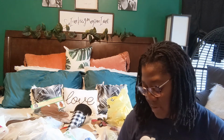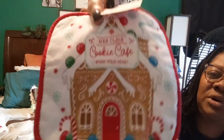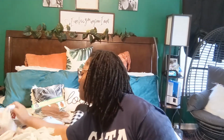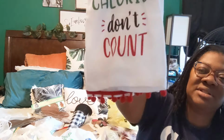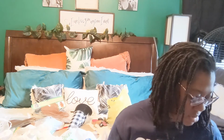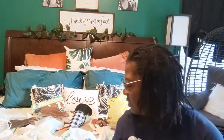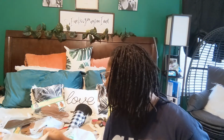I got this. It says, Mrs. Claus Cookie Cafe, warm your heart. This pot holder as well. And I got this set that says Christmas calories don't count. So it's the same as the other one, it just says something different. I don't know why I thought that I picked up another pot holder like this, an individual one, but I guess I did.